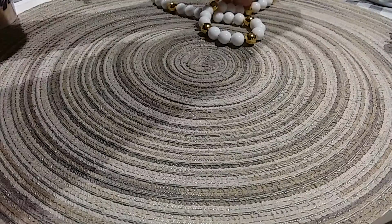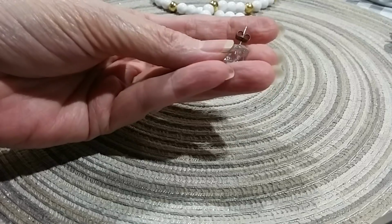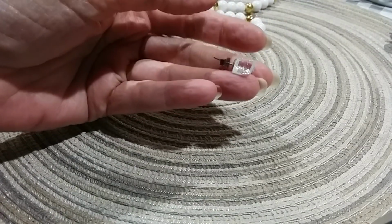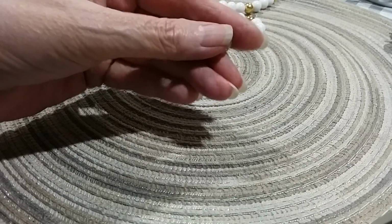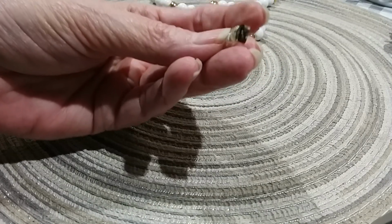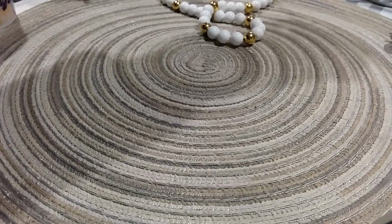12 minutes. What have I shown? Not much. Looks like crystal, or is it broken? I'm not real sure. It's a post earring, but I don't know if that's a broken earring or what. It's kind of strange.